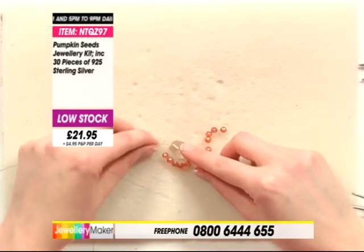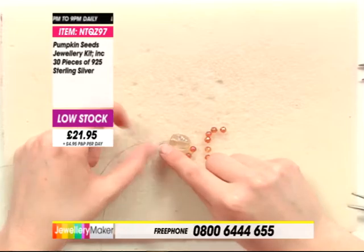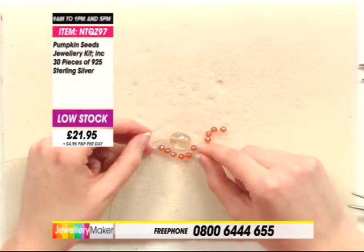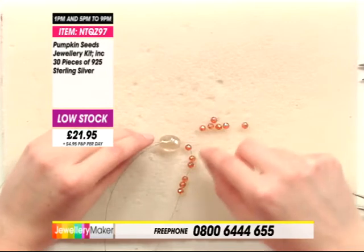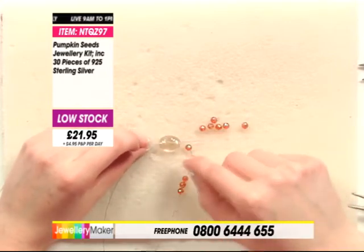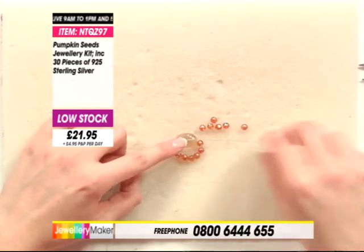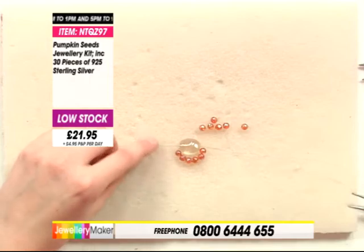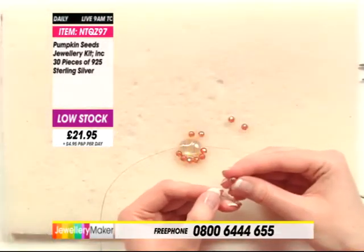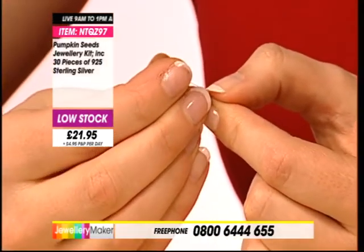Okay, so if you wrap your wire around the side, you'll see that it covers half of the focal bead. And then we're going to pass that wire down through the central bead. Doing it this way just means it's going to stay in place better, because you could go all the way around, but then it would move about a lot more. It's anchoring it. So we're just taking it back down through the centre, so you've got half. Then we'll add on the other half. So you thread on the other six, or however many you've got, and do the same thing.